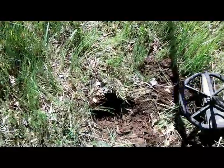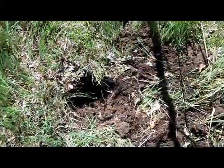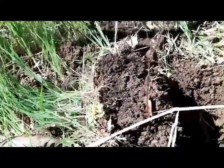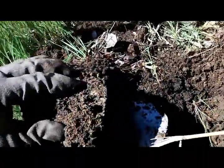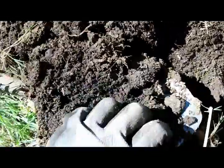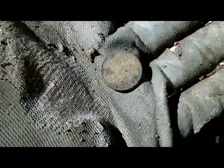Alright, let's see if there's more. And I got another signal right there. Could be a coin spill. Let's get it out. I know, I'm in the shade. Probably not going to be easy to find. There it is. Yep, it was a coin spill. Another Wheatie. Imagine it's around the same date. Nice.